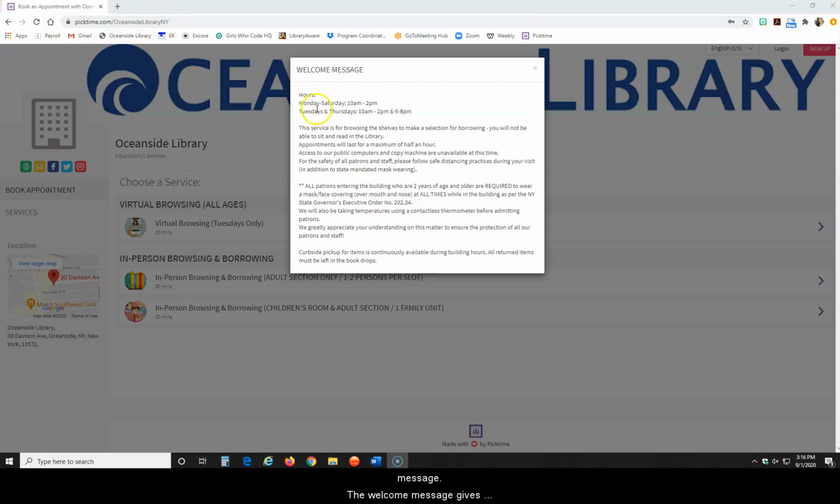When you come to the page, you'll see a welcome message. The welcome message gives you the hours of the appointment times, information about the services, and information and requirements for entering the building. Once you've read this, you can click the X.